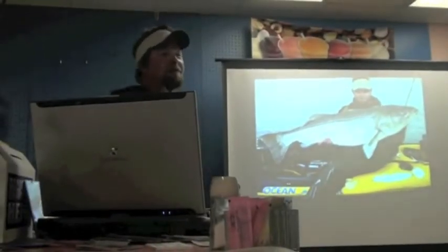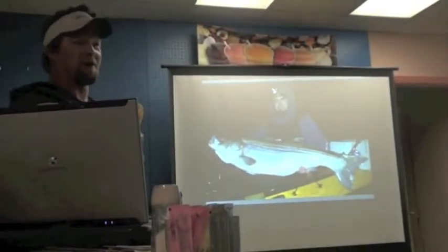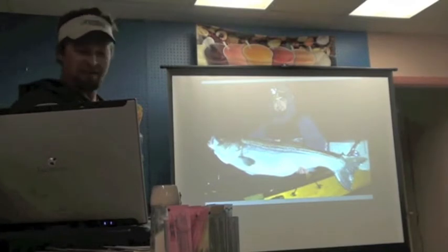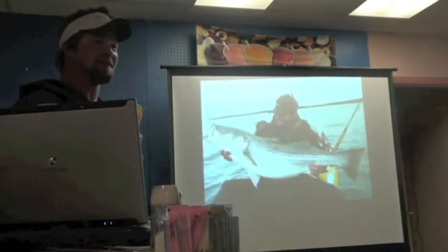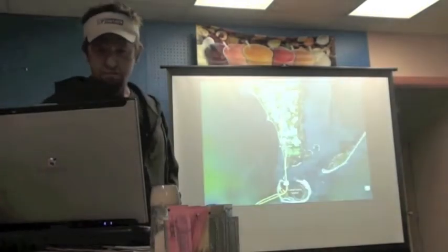And there's big ones there. This is a 49-pounder, and we've got them up to 54 pounds. It's possible to catch 60-pounders out there. So this is definitely a big fish fishery. There's not a lot of small ones out there. Photoshop. But Photoshop.